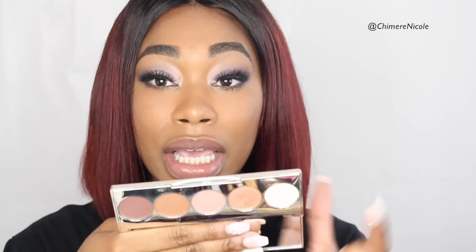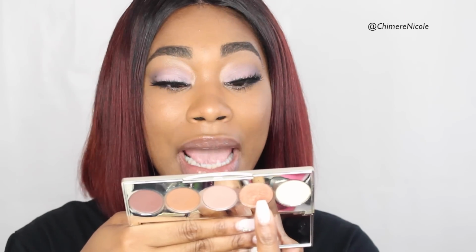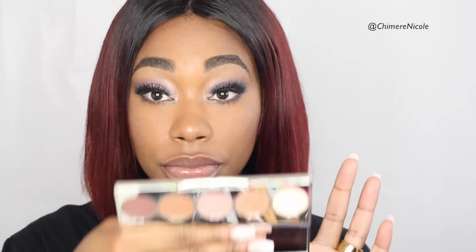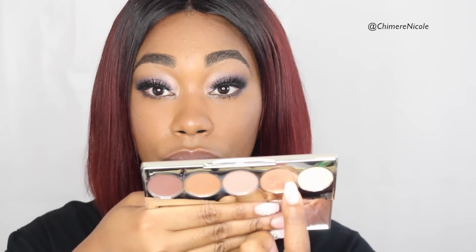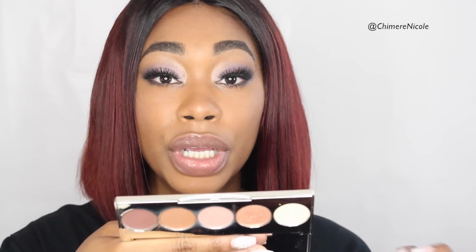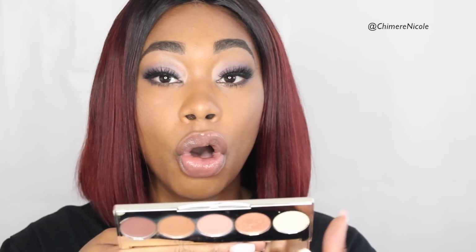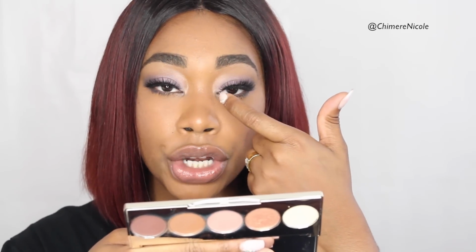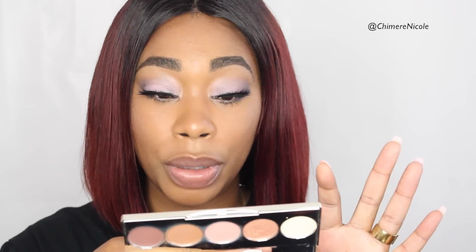I used the second color, which is this one right here, called Champagne Toast. I've used this probably a little bit more than a handful of times, at least 5 to 6 times already since I've had this palette. I've had no complaints with that color. I've used it plenty of times. It's a really nice soft shimmery lid color for me. Also, I've used a little bit of the Chardonnay, typically in the inner tear duct just to brighten my eyes a little bit.